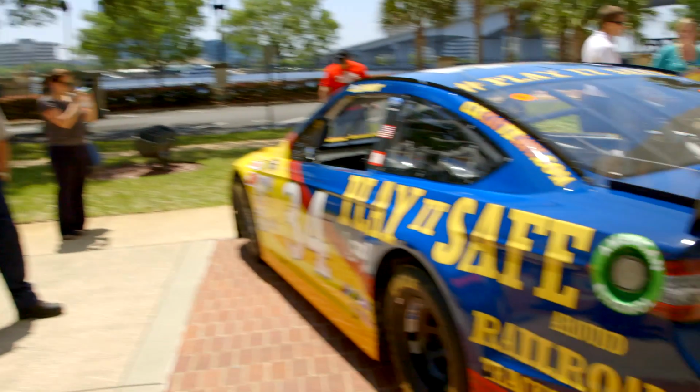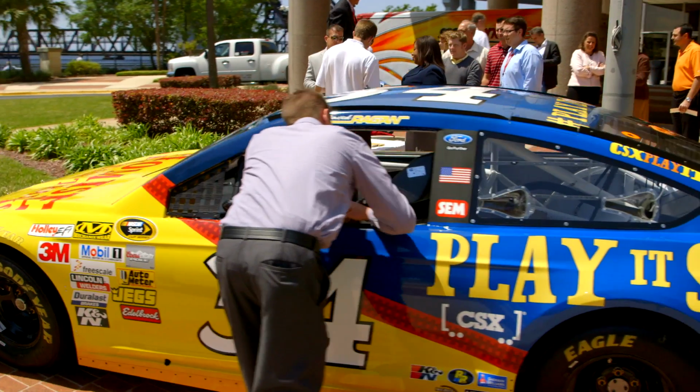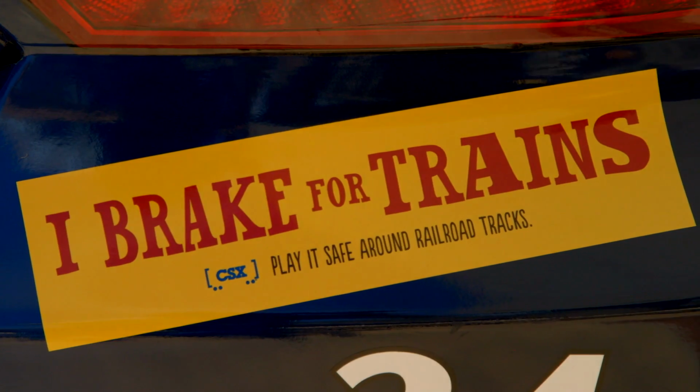When I was walking around Dave's car, there is CSX and safety all around it. It doesn't matter what angle you're looking at, and I just think that's great. There'll be millions of people tuned in, and if they just glance at that car from any angle, they're definitely going to see it because it is all over it. Safety first.